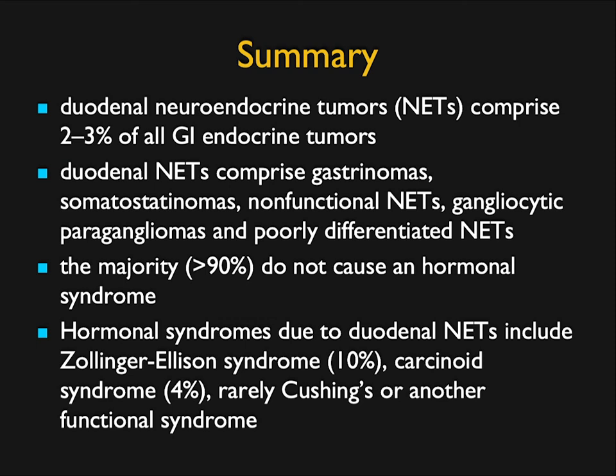Some of the cases I showed you were bulky. You can imagine the patients obstructing. Others are polypoid lesions, which are detected incidentally. Once you have syndromes like Zollinger-Ellison, you see really thick folds, Cushing's syndrome, carcinoid. All of those have other findings that could lead you to the right diagnosis.